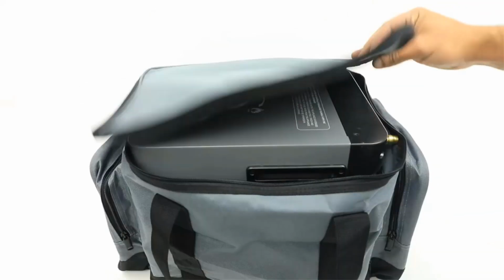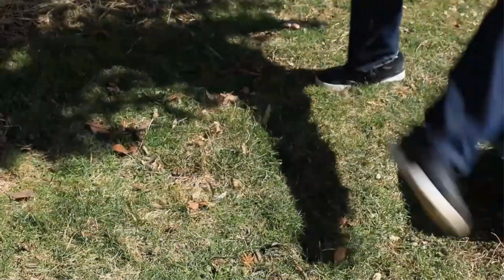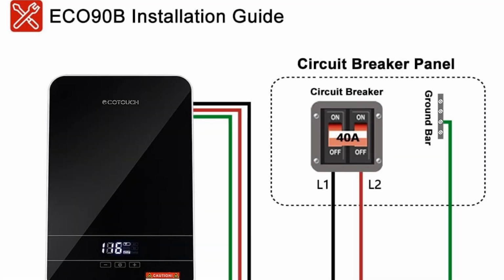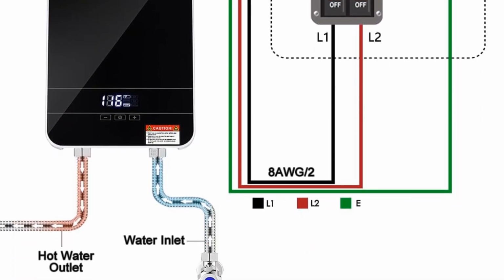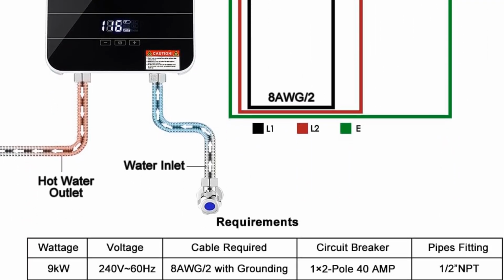The EC090B tankless water heater utilizes advanced microcomputer control and patented heating technology to eliminate the problem of cold water sandwiching, where cold water can temporarily mix with hot water in traditional tankless systems. Additionally, the unique heating element design prevents corrosion inside pipes, which extends the overall service lifespan of the unit.